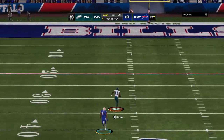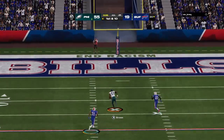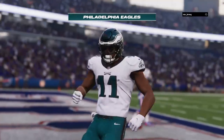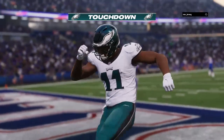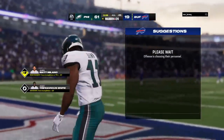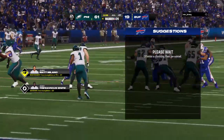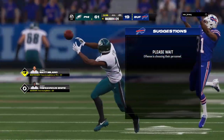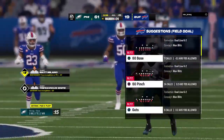Look at this, middle of the field, a breakaway. And they are going to score again. Yet another touchdown as they just add to their totals. One play, 80 yards. Pretty easy drive to recap. It certainly is, but not so easy to execute.